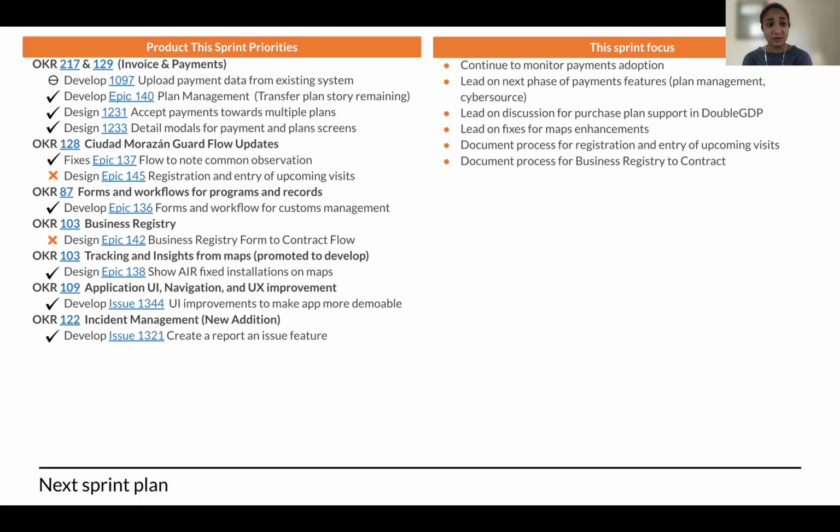On Ciudad Marzan, we continued to make fixes on the guard flows. But the major accomplishment on Ciudad Marzan was actually completing the end-to-end flow for forms for customs management. And we are hoping that this first iteration provides us a good ground to start on, and then we can continue to make improvements and fixes in this coming sprint.